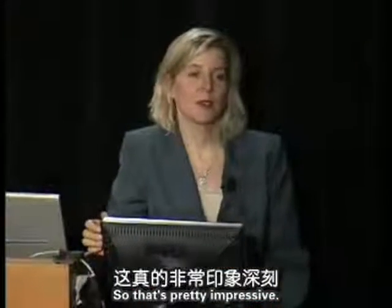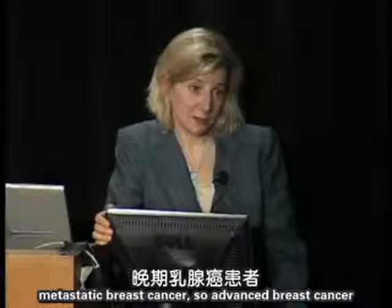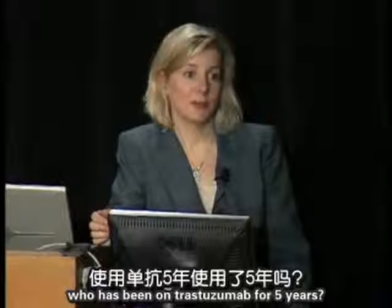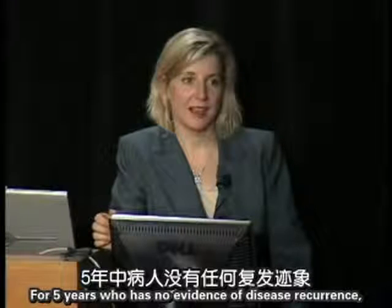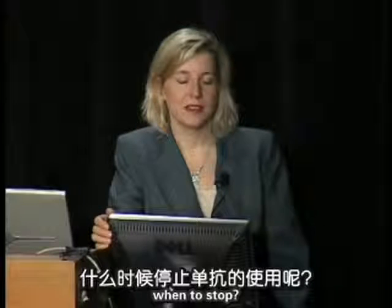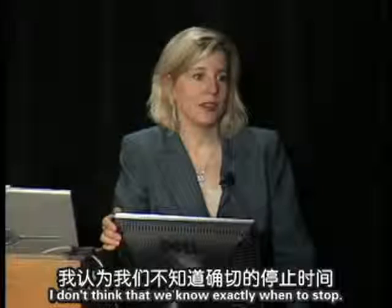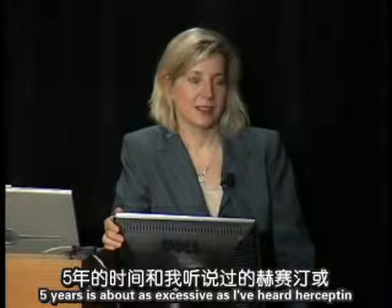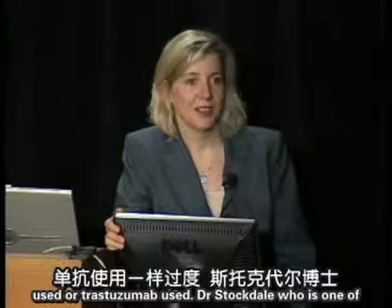So that's pretty impressive. So the question is a patient with HER2/neu positive metastatic breast cancer, so advanced breast cancer, who has been on trastuzumab for 5 years? Yes. For 5 years, who has had no evidence of disease recurrence. When to stop? That is a very good question. I don't think that we know exactly when to stop. 5 years is about as excessive as I've heard Herceptin used or trastuzumab used.